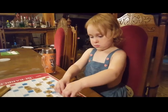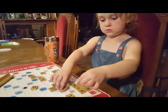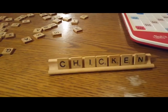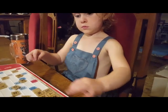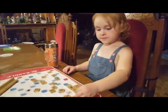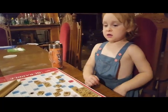This is Rhiannon. She turned 4 almost a month ago, and we're practicing reading some words. So, can you please read this word for me? Wait, what do the first two letters together make? No, no, no. Let's poke. Good. Egg.